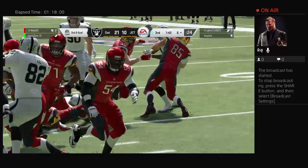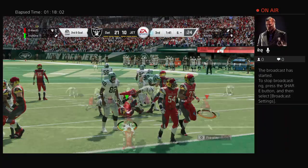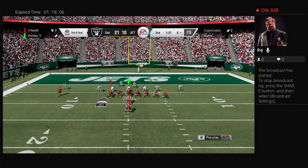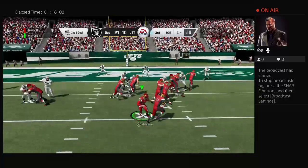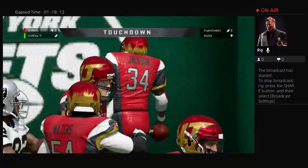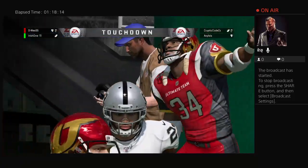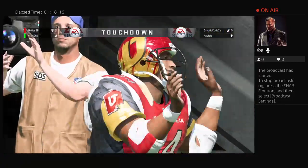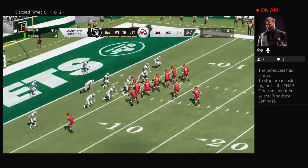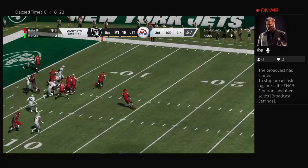Tough first half for him, unable to put up the numbers he's used to producing. But with a guy like him, you and I both know it just takes a couple of explosive touches for him to make an impact on this game and on the stat sheet as well. They'll run here with Bo. And he'll take it into the end zone for a touchdown. A great play there. His second touchdown of the afternoon as his guys are back within a single score.